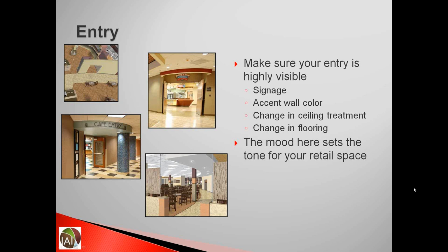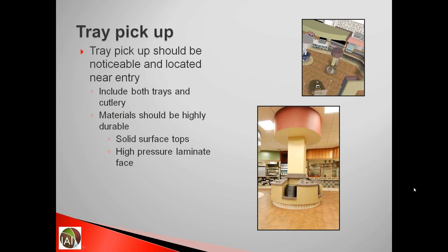Keep in mind, too, that whatever mood you set right at your entry is sort of how your space is going to feel to people. That's your opportunity to say, you're in a new space, we want you to relax and enjoy yourself while you're here.